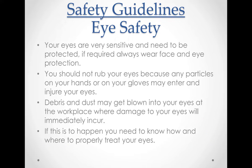Your eyes are very sensitive and need to be protected. If required, always wear face and eye protection. You should also not rub your eyes on the job because any particles on your hands or glove may enter and injure your eyes. Debris and dust may get blown into your eyes at the workplace, where damage to your eyes will immediately occur.